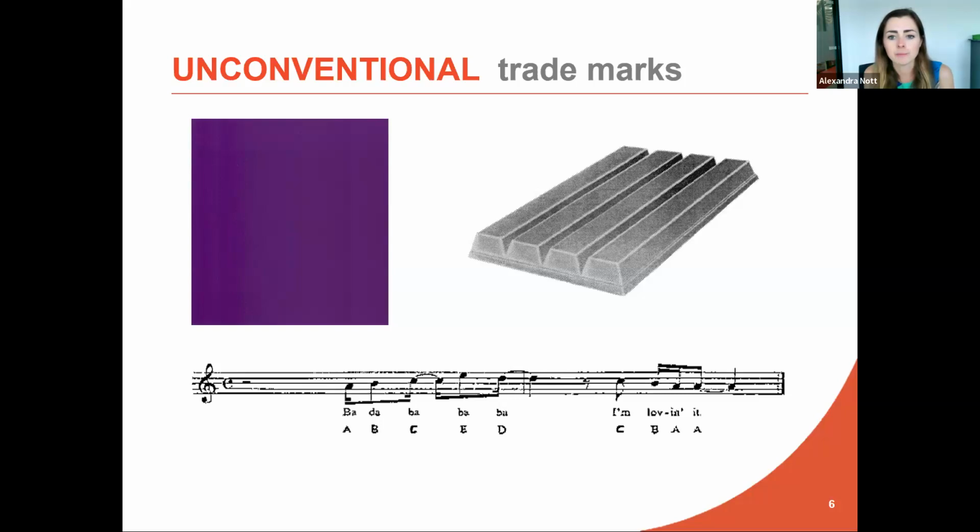These applications have been the subject of numerous legal cases across multiple jurisdictions on the basis that these signs, so a single colour or the shape of a chocolate bar, are rarely deemed to be unique to one business alone. These cases show us that registering unconventional trademarks is not impossible, but is rarely straightforward and can be expensive.